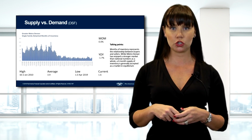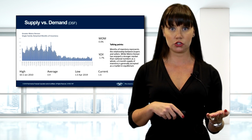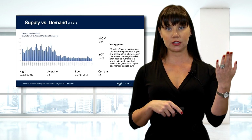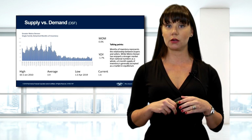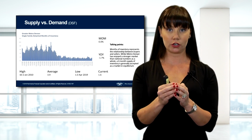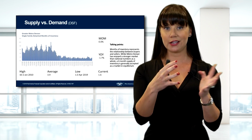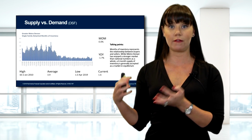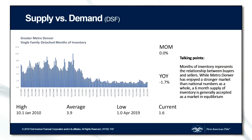This graph behind me shows the relationship between supply and demand. Heading into the recession back in 2005, we had a surplus of 6 months or more inventory in our marketplace. That means that there were more sellers than buyers in the market. Sellers competed against each other, driving their prices down. Buyers offered less than their asking price, and that's what created the recession of the bubble bursting, prices falling here in Metro Denver. As of now, we still sit at 1.6 months worth of inventory.